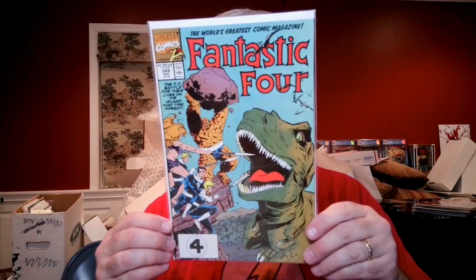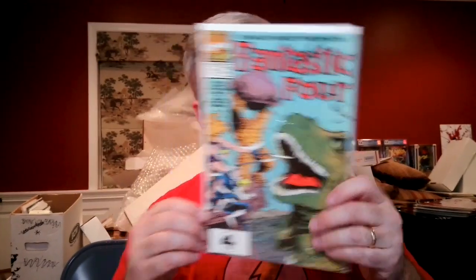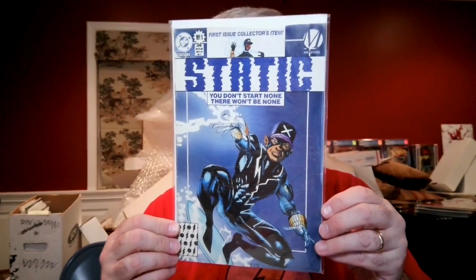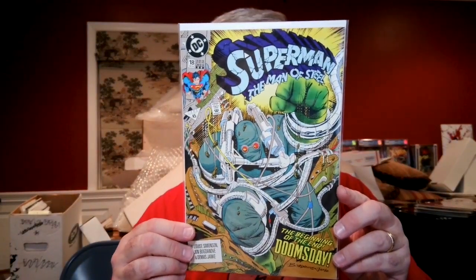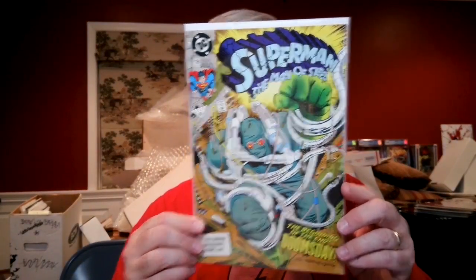Fantastic Four 348. First, the cameo appearance of the Time Variance Authority on the last page. And, of course, if you've been watching Loki, a mid-grade copy of Static number 1. This was not the one that was polybagged. Third print of Superman, Man of Steel number 18. First full appearance of Doomsday.